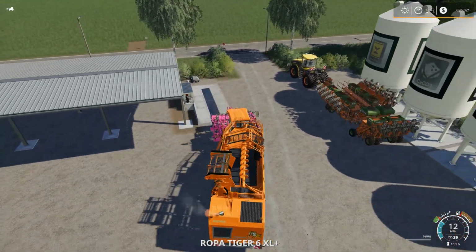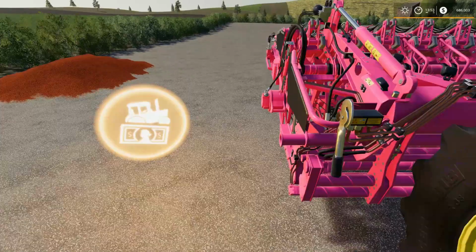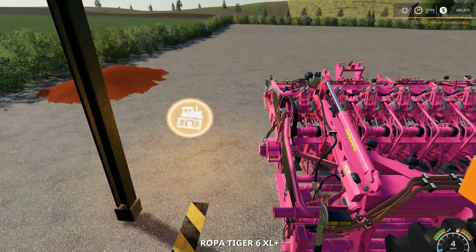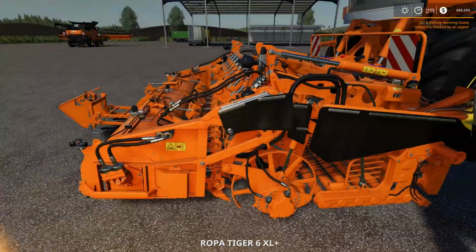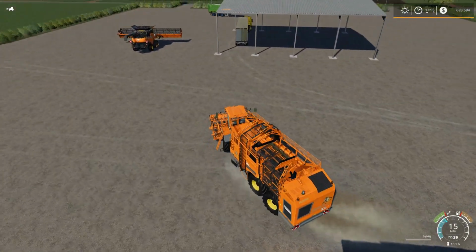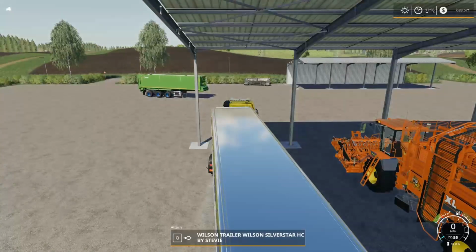Also, since we got this thing full of fuel and the header washed, I want to come over to the shop. And now since I only got 1 header, let's go ahead and do this upright. First of all, repair that. It's $2,000. Is the header not in the trigger enough? There we go. So we'll repair the header, and we'll also customize it to match as it drops it on the ground. Let's go ahead and put this right into here. So that is kind of ready to go.